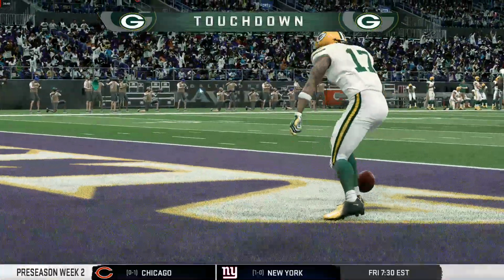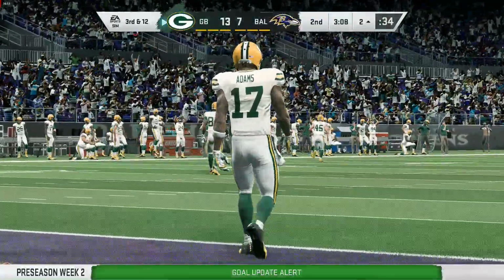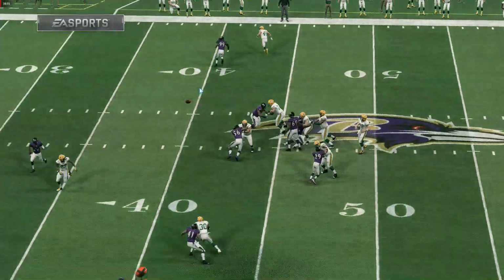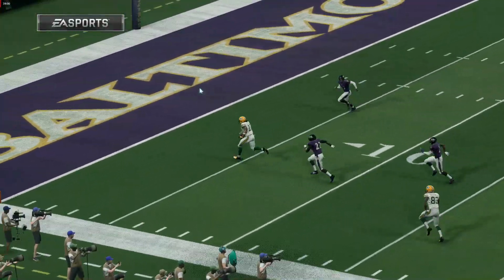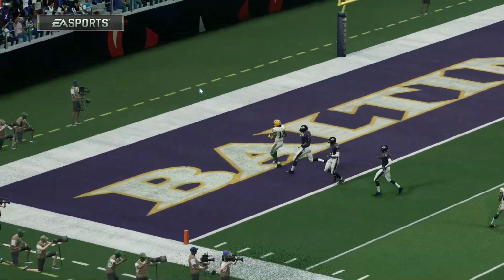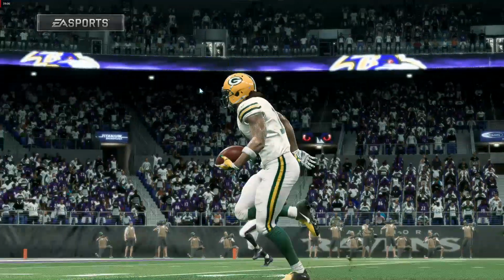Touchdown, Packers! Davante Adams, ready for the regular season with his second touchdown of the game, as his guys have now moved out in front. Now, he's having a nice little first half here, partner. And it's a first half that leaves us anticipating what can still come.